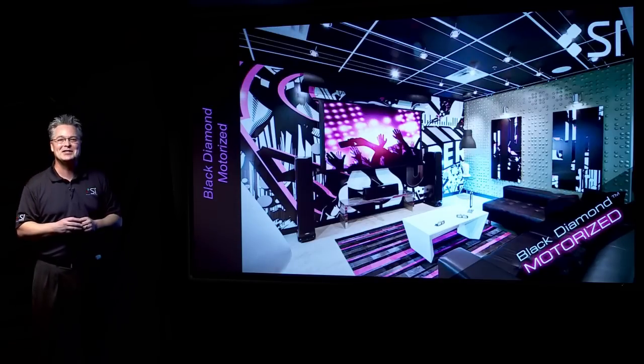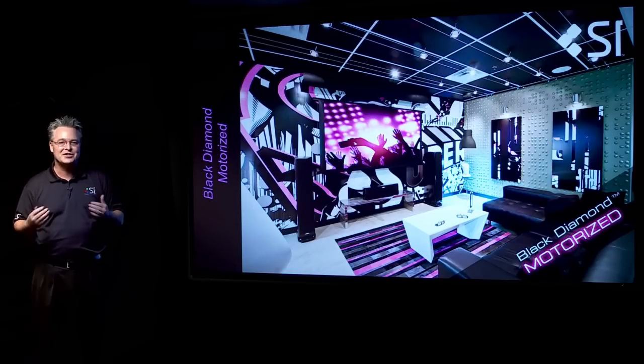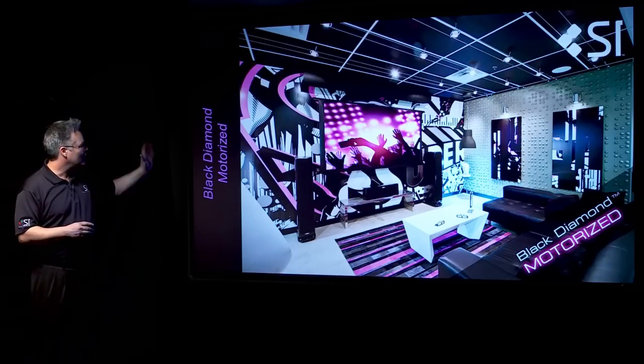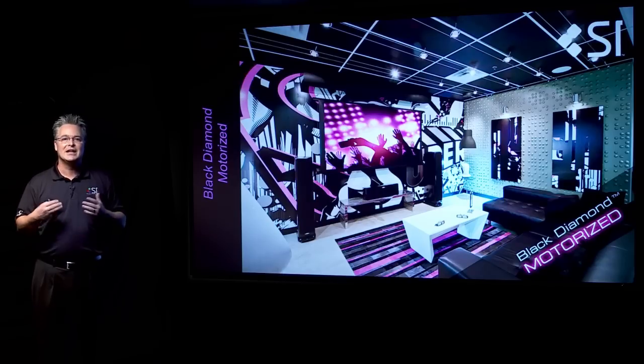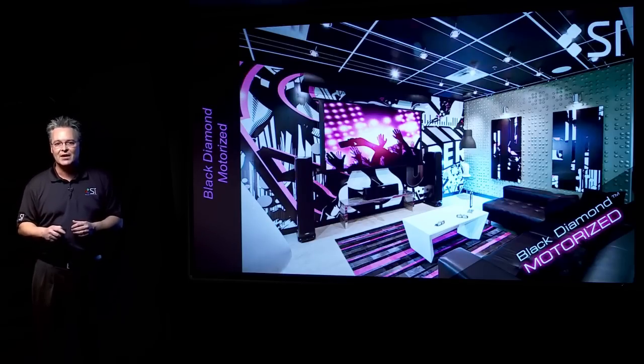And here's our favorite look of the Black Diamond Motorized. Over at our friends at Wave Electronics, you can see this in their display room. They've shown what you can do with the Black Diamond Motorized in a very well-lit environment. Again, the world's first rollable television.